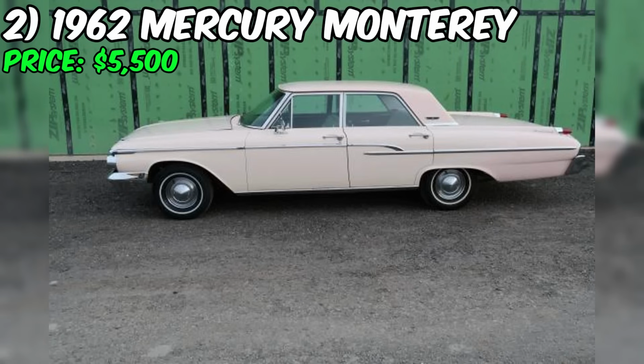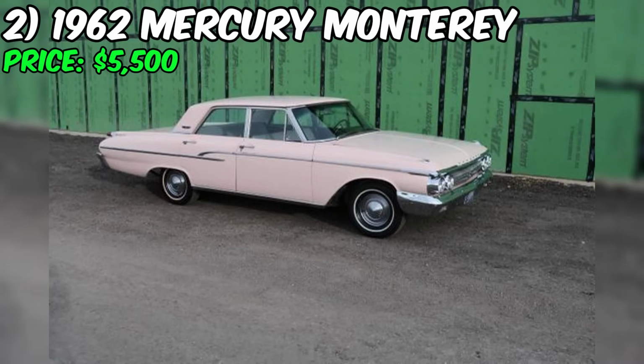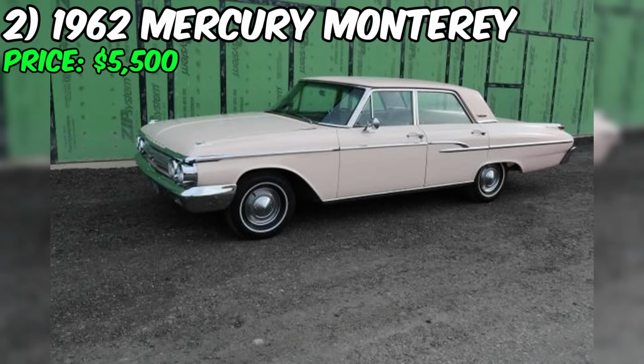The clean title means you won't have any trouble taking ownership, and the automatic transmission makes it easy to drive and enjoy. So what do you think? Are you ready to place your bid and make this classic beauty yours? If so, head on over to daviesauction.com and get in on the action.